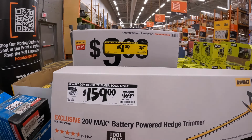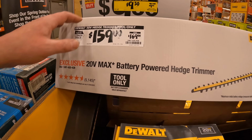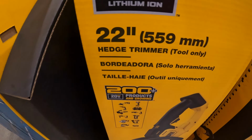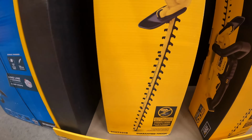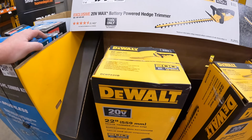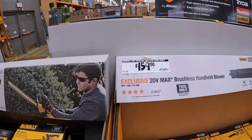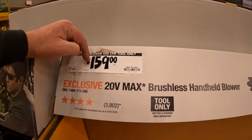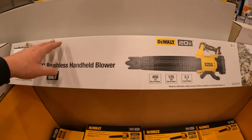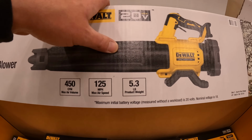$159, was $169, for DeWalt's hedge trimmer. How many inches? 22-inch hedge trimmer. My battery's getting low, it is at 9%. $159 for the 450 CFM blower, tool only. 125 miles per hour, 5.3 pounds.